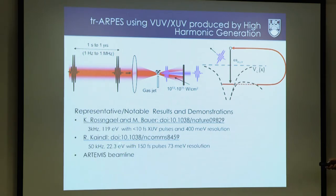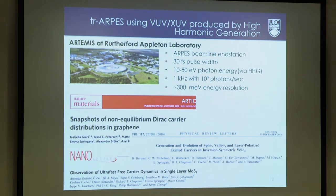What I would like to highlight, though, is some of the most exciting results have come out of a beamline in the Rutherford lab just outside of Oxford, where they actually have a built-in angle-resolved photoemission spectroscopy beamline end station with these characteristics. These are recent results that have been coming out, just again a selection.